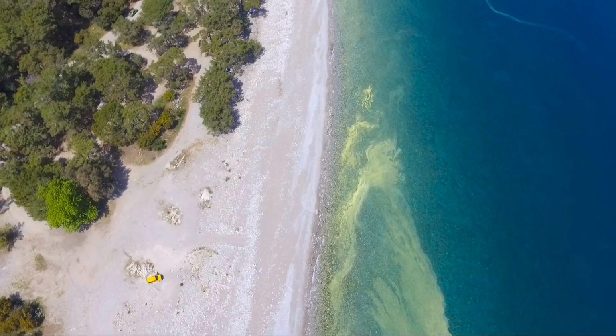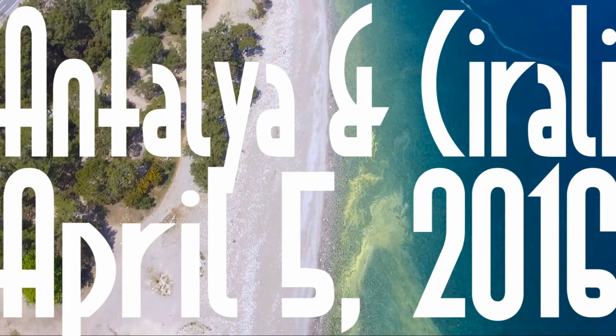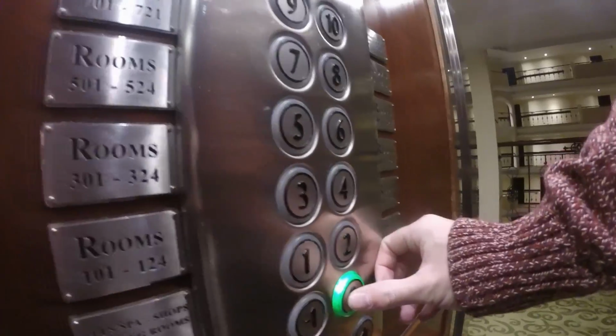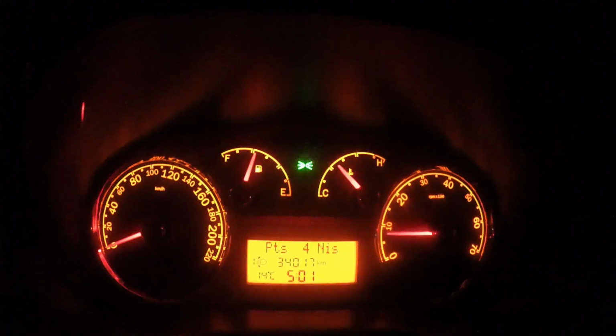It is way too early o'clock in the morning, and I'm off to chase another sunrise. So remember a couple days ago when I said, this is gonna be an amazing spot for sunrise? Well, I'm headed to that spot right now. It is way too early o'clock in the morning. Way too early o'clock.